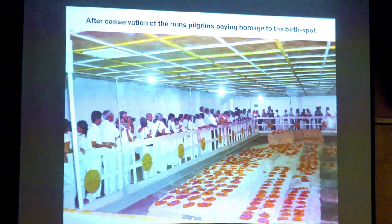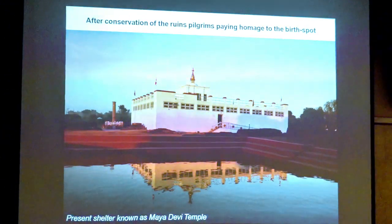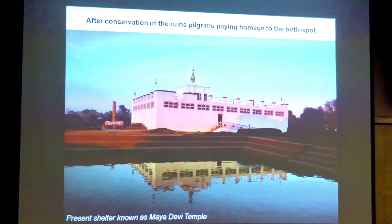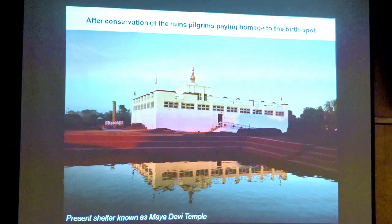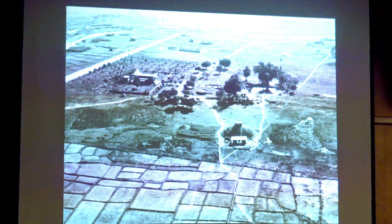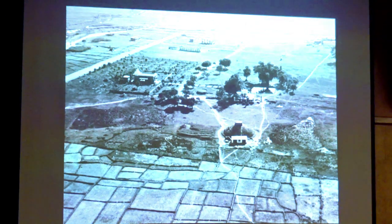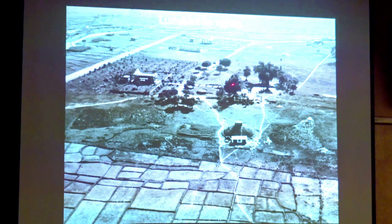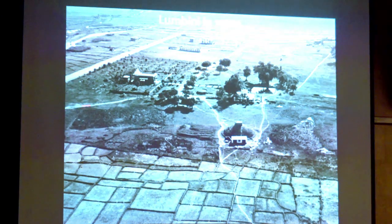What are your activities? Then after this, this is the present center. It's not a temple, it is a center with the Maya Devi stone and the nativity sculpture inside it. Now, if you see Lumbini in 1970, those who have already been to Lumbini, just imagine it. This is the birthplace of the Buddha, this is a temple. This is the pond where the Mother of Buddha took a bath. This is a Nepali temple. There was no Tibetan temple at that time, you see here.